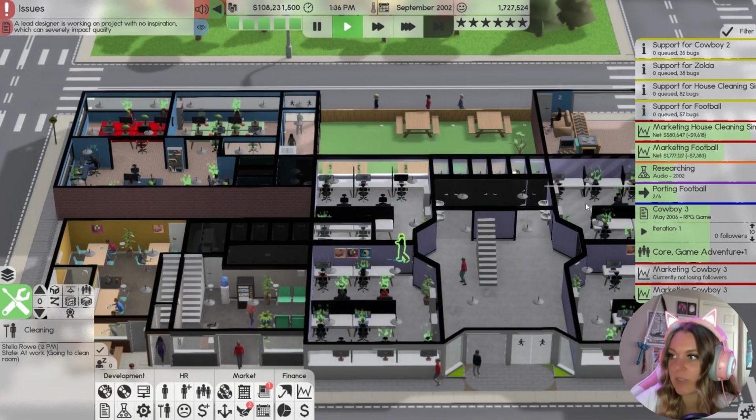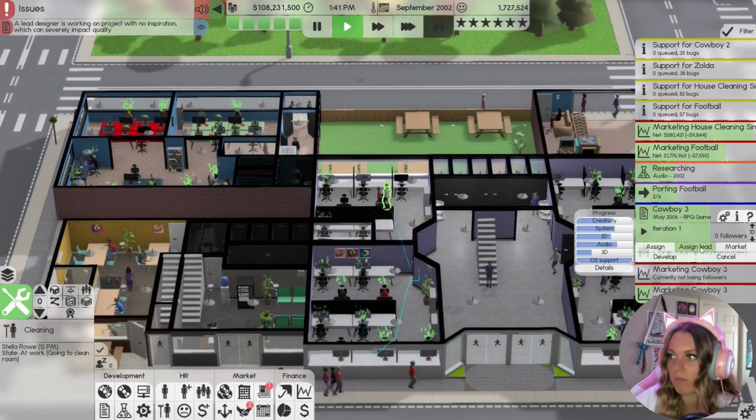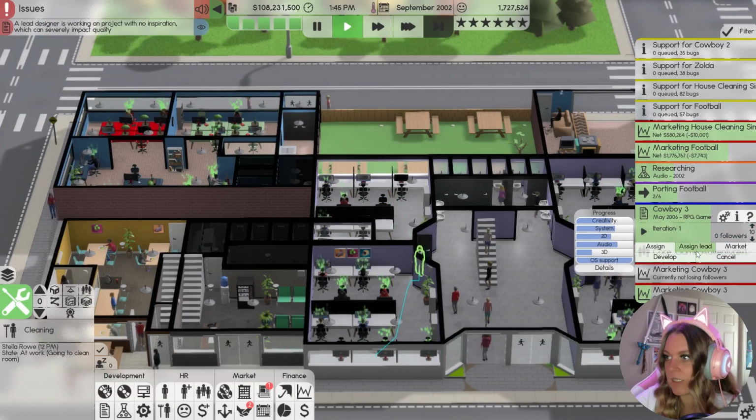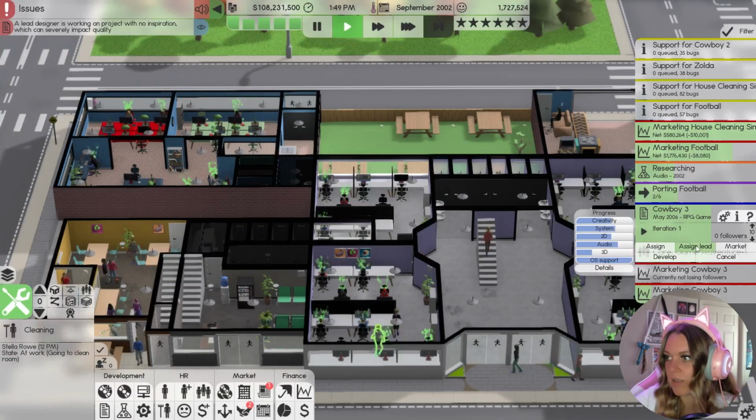A lead designer is working on a project with no inspiration. Can I assign the lead? Assign lead. Assign. Okay. Assign lead.